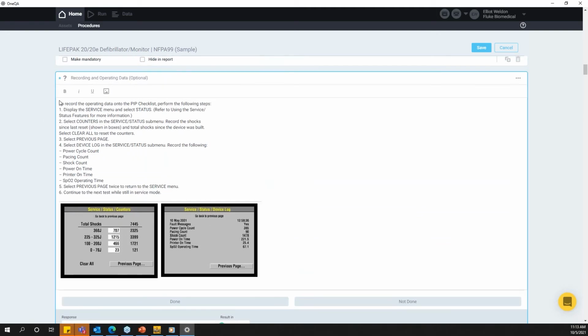Also, if you're a senior tech and you have a lot of knowledge, or maybe you're just a tech that has spent a lot of time on the LifePak 20E, and you have knowledge of the product that we might not be able to find in the service manual, you can come in here and put in your notes.